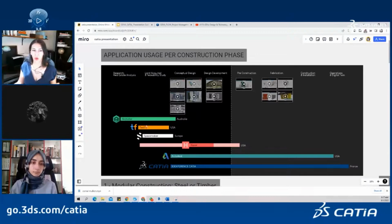Obviously, these new startup companies, they are changing. We did this, I think, last year. They may be doing a little bit more, but right now, as you see, the most comprehensive concept-to-digital operation can be managed within the 3DEXPERIENCE platform by Dassault, and we want to be able to show some of these examples.